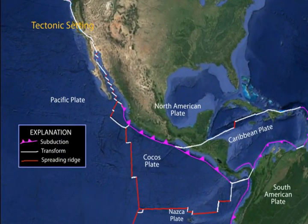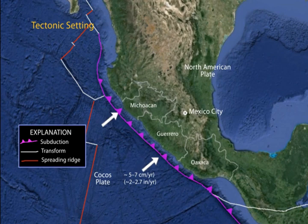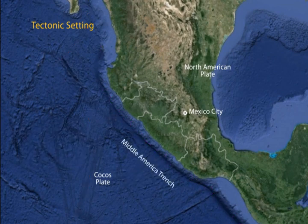The Cocos Plate dives beneath the North American Plate at rates of 5 to 7 centimeters offshore of Michoacan, Guerrero, and Oaxaca. The 2,700-kilometer-long Middle America Trench marks the subduction boundary from southwestern Mexico to Costa Rica.